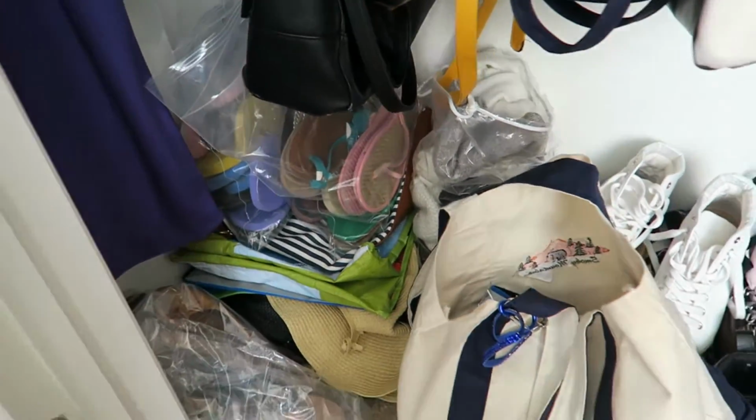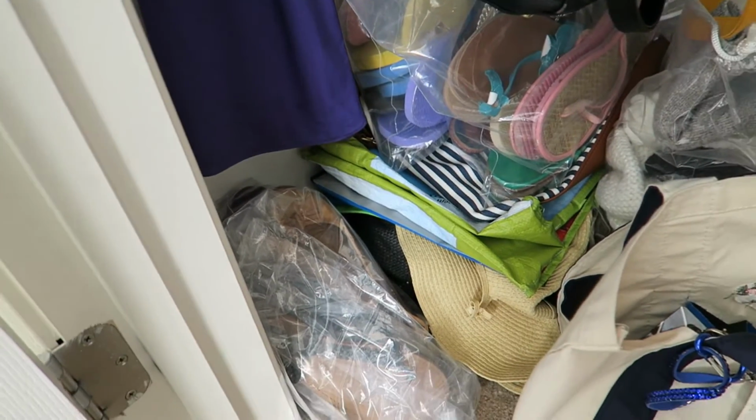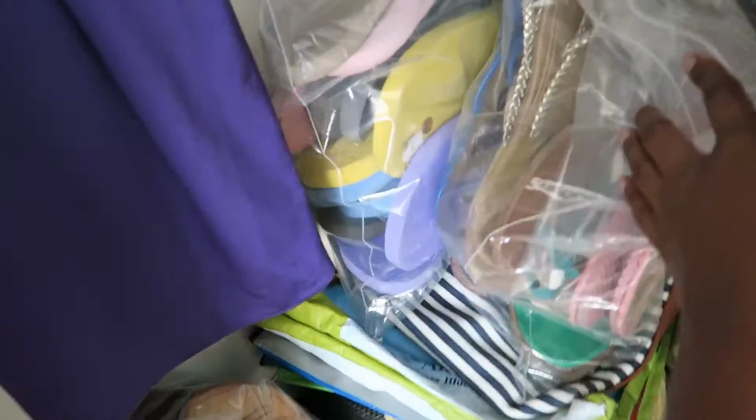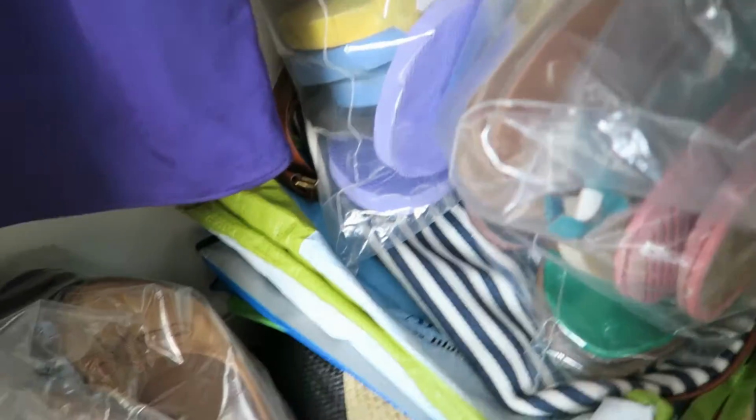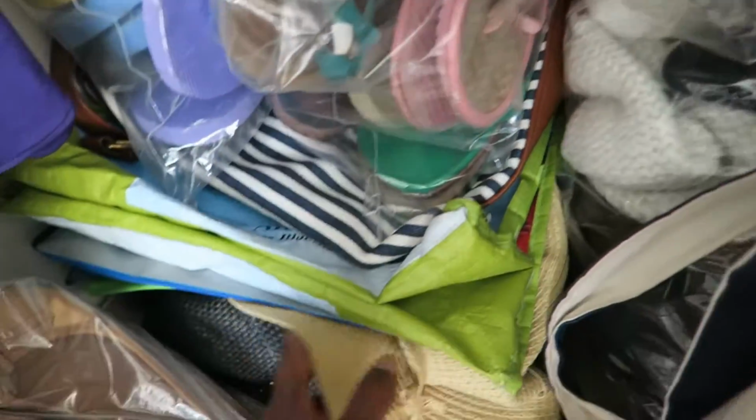Under here, I have flip-flops. I'm probably going to get rid of most of them because I like to collect everything in one color. I think those were from Old Navy or something like that. Here are some more sandals. There's some flats in there. Some more flip-flops. Bags underneath there. Here are scarves and some winter stuff.